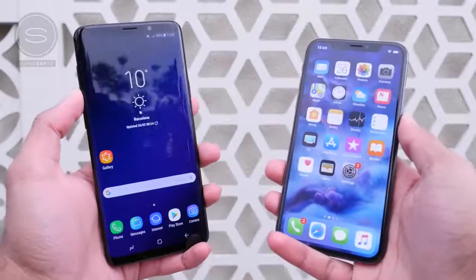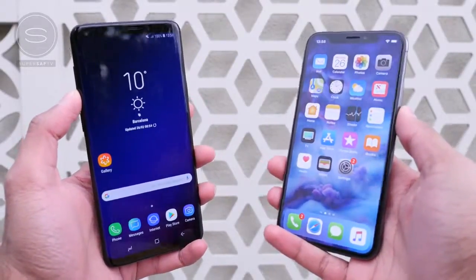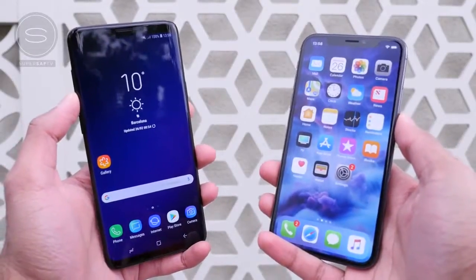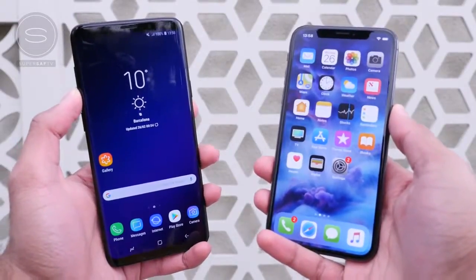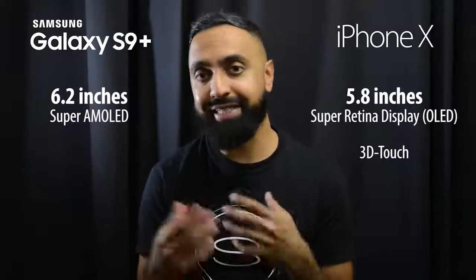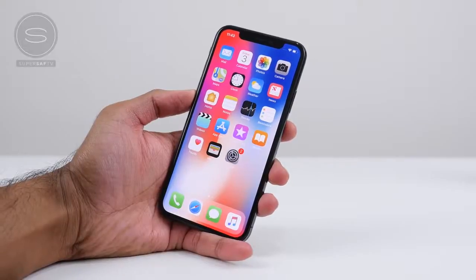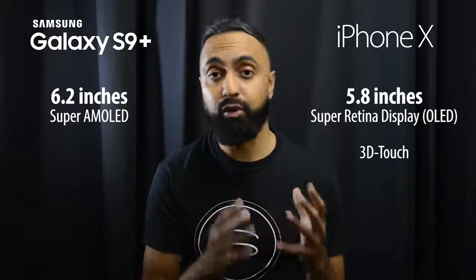Now we've got OLED technology on both of these displays. On the S9 Plus, it is Super AMOLED, and on the iPhone 10, they are calling it a Super Retina display. Now, technical aspects aside, both of these are absolutely beautiful, and they've got deep blacks and very vibrant colors, some of the best displays out there. Now, I know some people are going to joke that Samsung has made the display for the iPhone 10 anyway, and yes, that is the case, but it's a great display, and I'm glad that Apple did go with OLED technology rather than LCD as they've done for their previous devices.